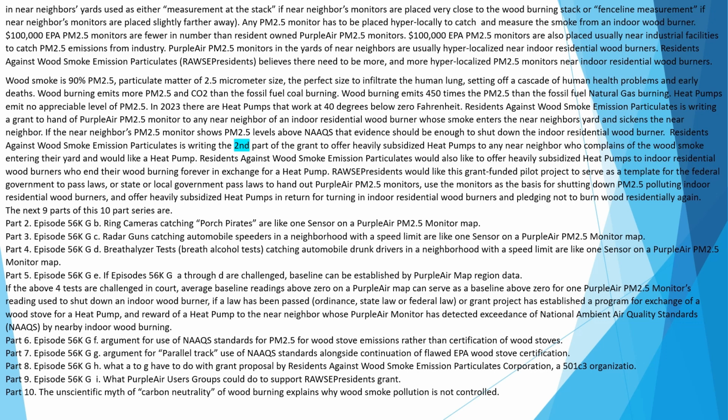Part 5. Episode 56, KGE. If episodes 56K, G, A through D are challenged, baseline can be established by PurpleAir Map region data. If the above 4 tests are challenged in court, average baseline readings above zero on a PurpleAir map can serve as a baseline above zero for one PurpleAir PM2.5 monitor's reading used to shut down an indoor wood burner, if a law has been passed, ordinance, state law or federal law, or grant project has established a program for exchange of a wood stove for a heat pump, and reward of a heat pump to the near neighbor whose PurpleAir monitor has detected exceedance of national ambient air quality standards, NOx, by nearby indoor wood burning.